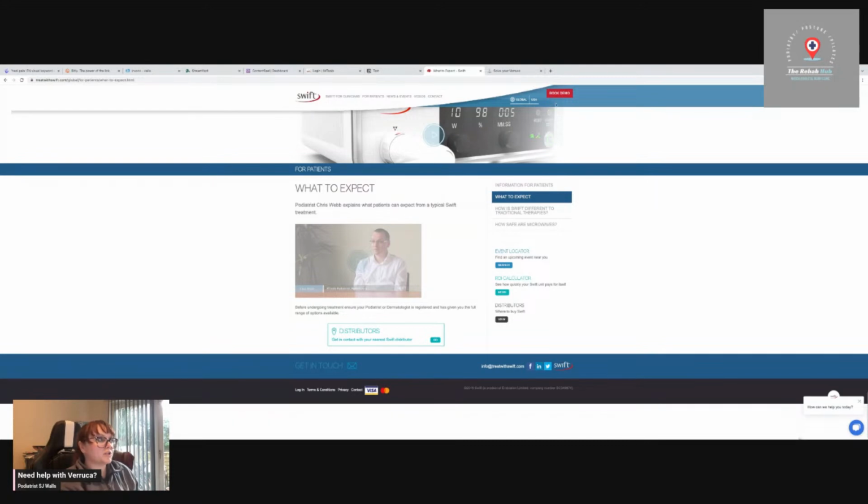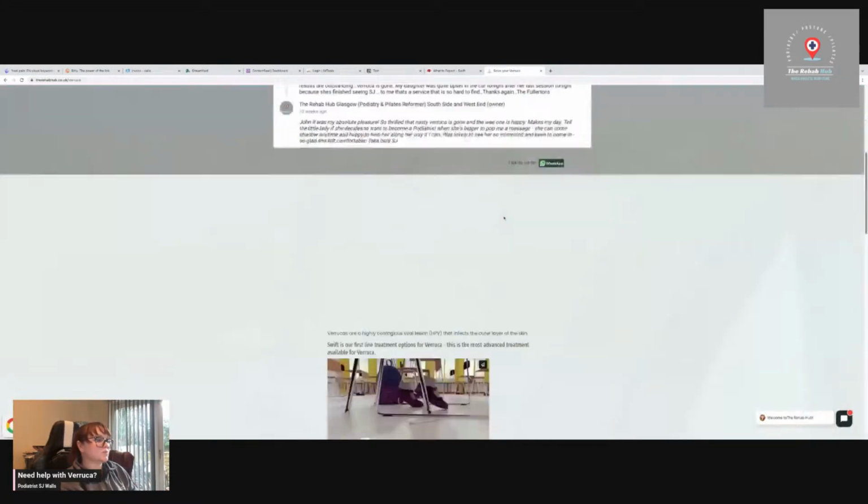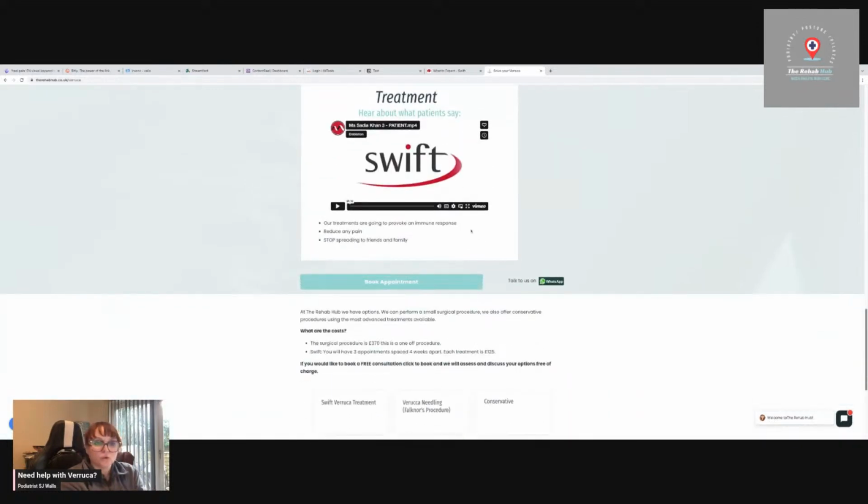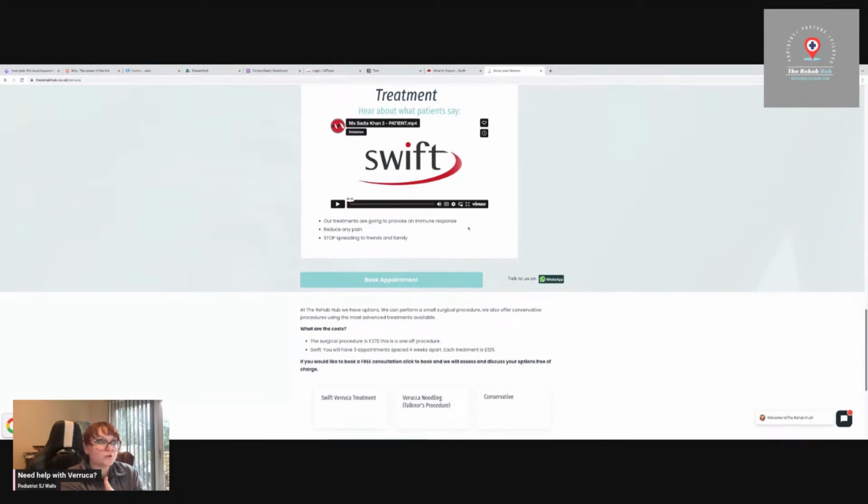The other option that we have here in clinic, as well as Swift. So Swift is our first line because it's low risk. It's not traumatic for you. There's no risk of infection. You come in, it's 15 minutes. There's no dressings required. There's no needles required. It's very, very simple.